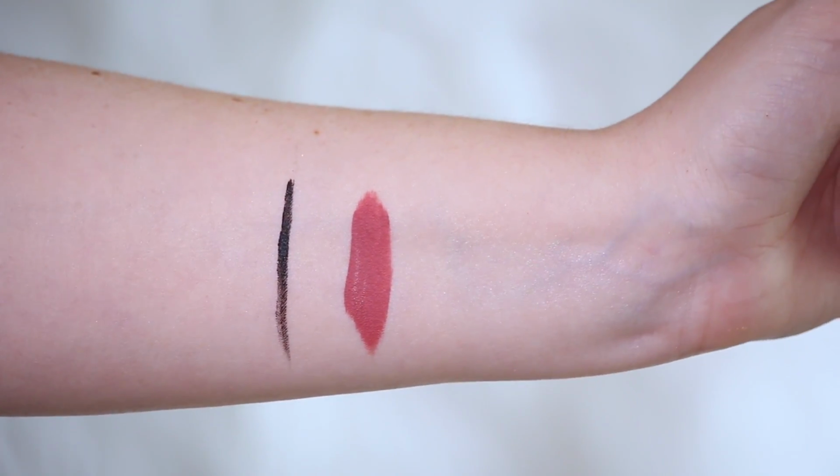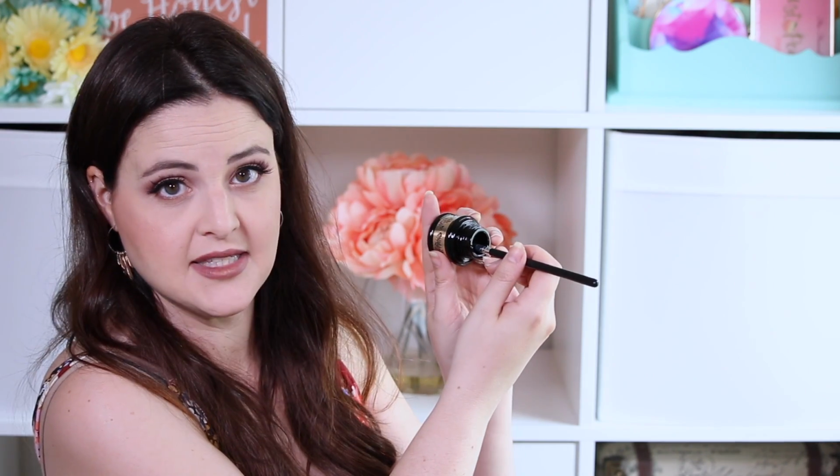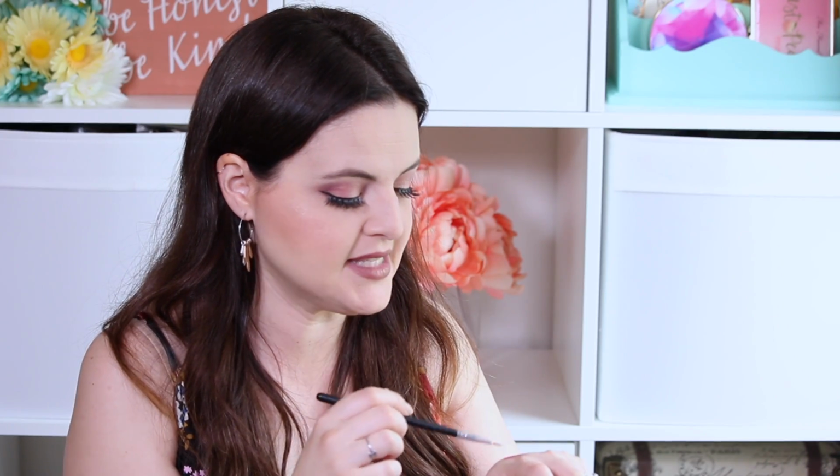I really don't like how deep it is in there. I have to dig all the way down inside to get to the product, and I don't like that at all. But I'm gonna have to try different brushes as well because this one is kind of flopping around on my skin, so it's making it a little harder to draw a straight line. So I'll have to play with this and I'll let you know.